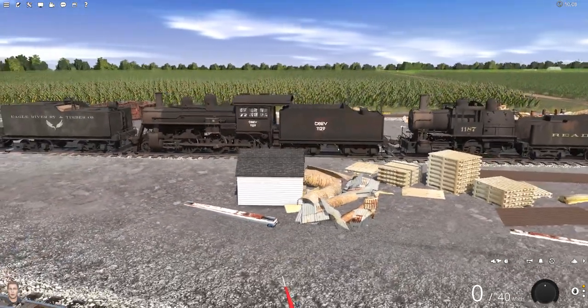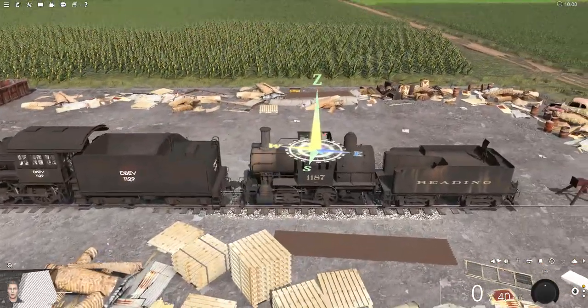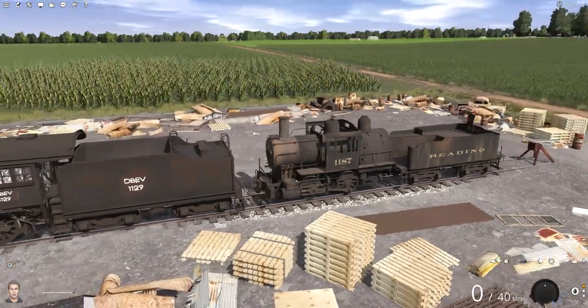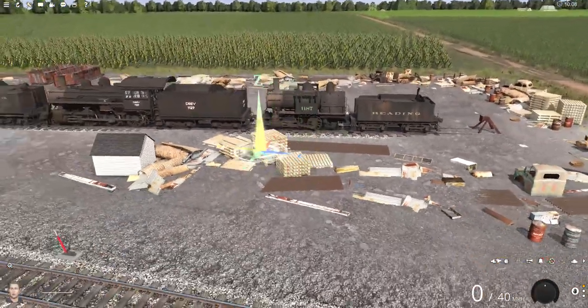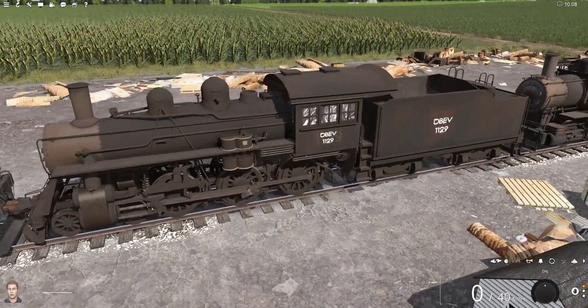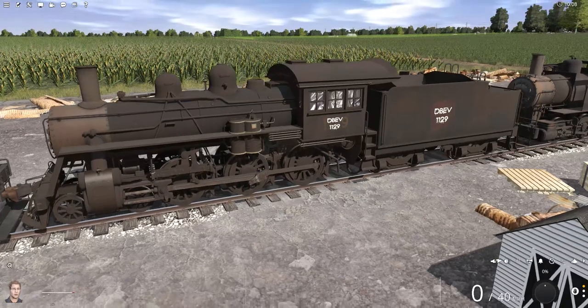This is what I got. However, 1187 is actually, well, was actually at Strasburg up until 2020 when it was sold to the Aegis Steam Roundhouse in Ohio. This is a fictional engine, however, the Strasburg does have a 460 wheel arrangement.